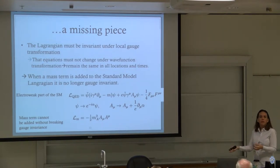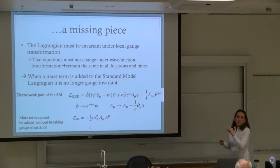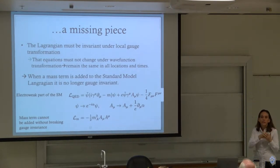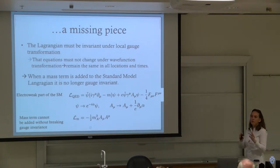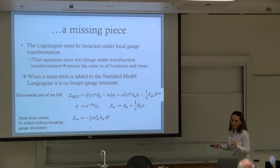We were able to predict a lot of things. We could predict that the W and the Z would be found at CERN, and then they were. We can predict a lot about radioactive decay. So that was a working piece of the Standard Model. But then when they put in those masses, it broke the gauge invariance of the Lagrangian. So the Lagrangian for the entire Standard Model that we thought we understood, of all the particles interacting, no longer worked. It became non-invariant.